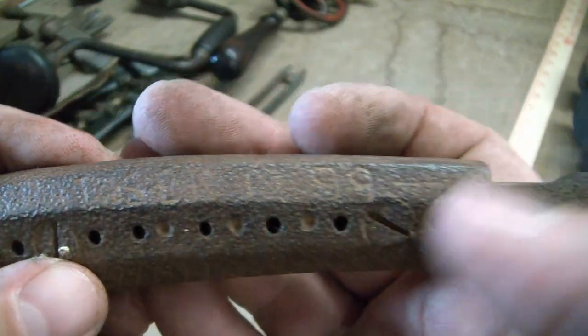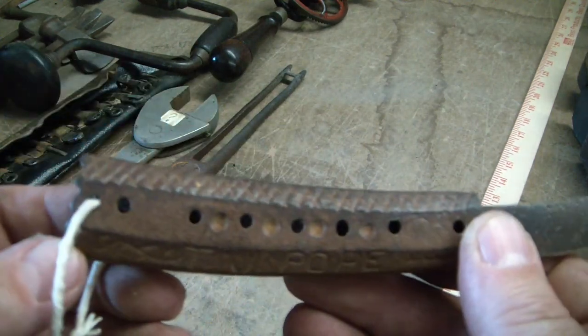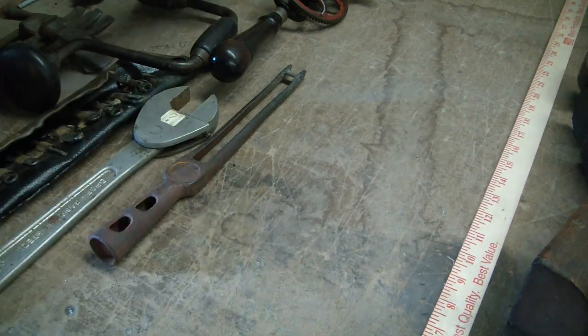Yeah, I don't know. Anybody have any idea what this is, or what era it's from? Let me know in the comments, okay?